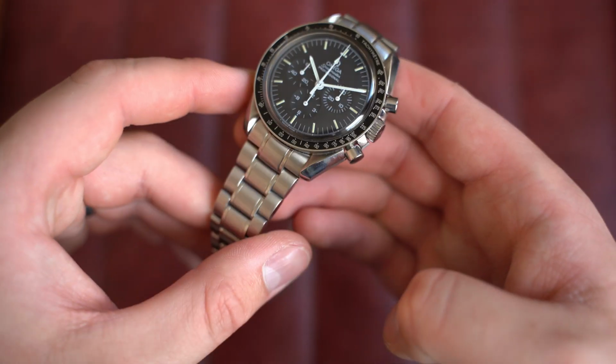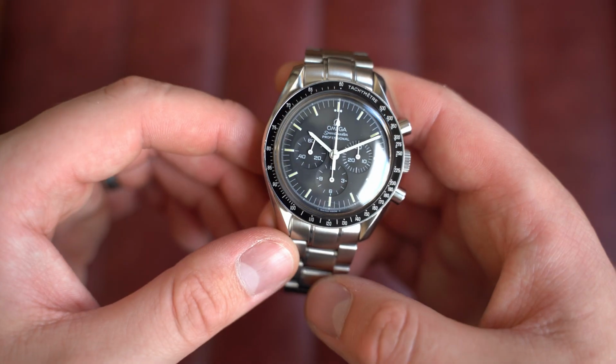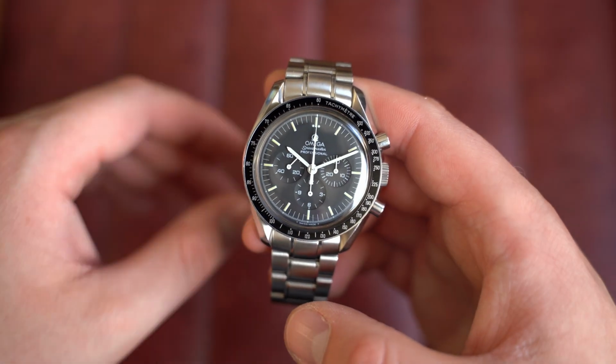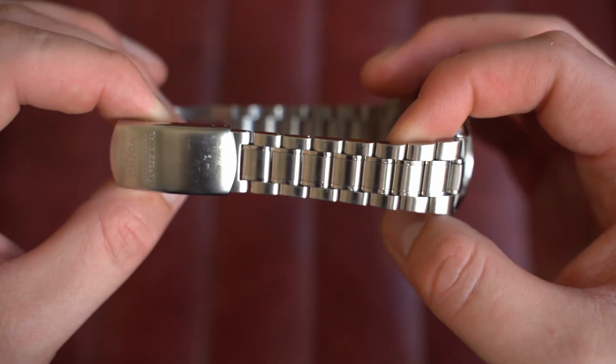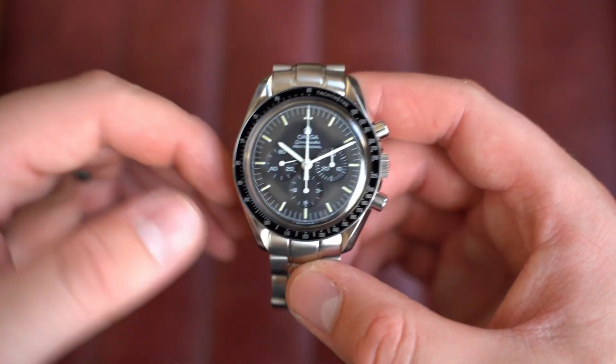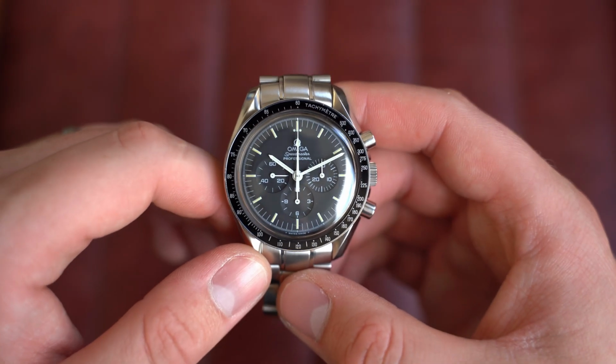It's in great condition, it has been worn, it has been enjoyed, and it has been polished in the past, and we can have it polished again to look like new if you so desire. But to be honest, I would say this is perfectly acceptable for a pre-owned watch, and it's one you can put on, wear, enjoy, and not worry about scratching. So let's show it on wrist and take dimensions.